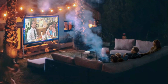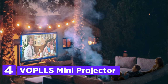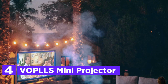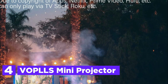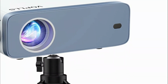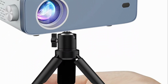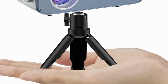Here is item number 4, VOPLLS Mini Projector. The VOPLLS upgraded home projector features a cutting-edge 9500L LED light source and supports 1080p Full HD resolution, utilizing advanced LED and uniform illumination technologies for brighter and clearer projections. Its compact design, measuring just 6.69 by 4.9 by 2.64 inches and weighing 1.4 pounds, makes it highly portable for travel or camping, easily fitting into handbags.